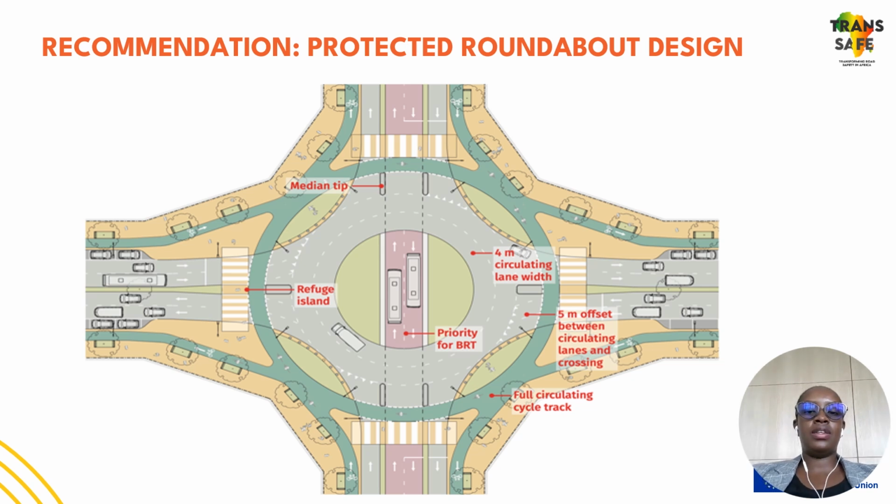This is protected roundabout design. So this is a roundabout design that has been constructed in a way that it protects all users. As you can see, we have BRT, we have mixed traffic, we have cyclists and pedestrians on this roundabout. So this is how you're supposed to construct a roundabout in a way that it caters to all users who are using that roundabout, especially in urban areas. As you can see, it has a refuge island, it has crossings for pedestrians, it has continuous movements provided for cycle traffic, and also it has priority movement for BRT.